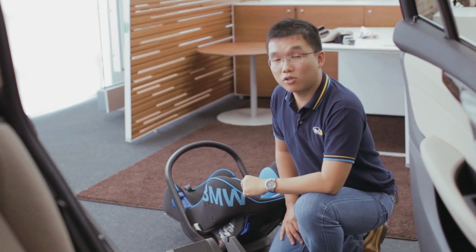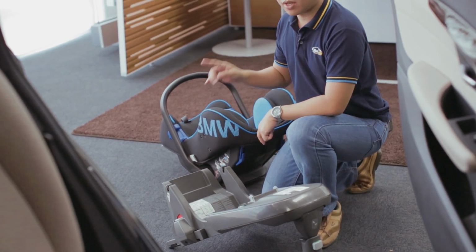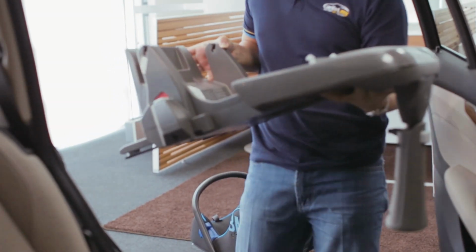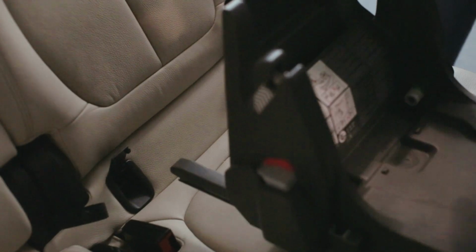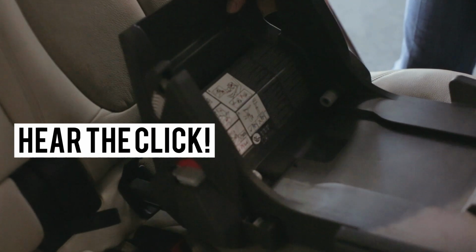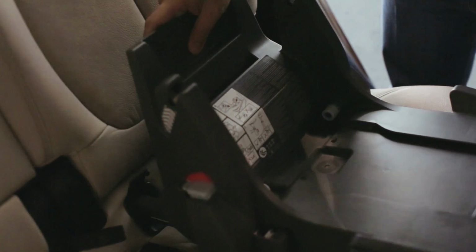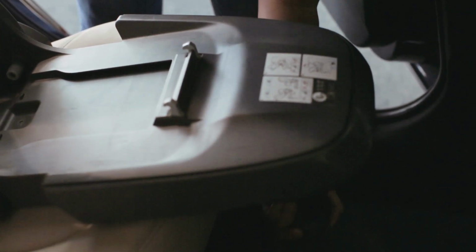So here we have the 0+ size baby seat, which consists of a base as well as a detachable carrier. I'm going to install the base first. This base has a front-facing stand, which has to go in front. And these two clips need to go into the ISOFIX anchors here. As you can see, you just need to align. See that the two ISOFIX anchors clip, and here you are partially secure. Check that the forward leg also presses down against the floor of the vehicle.